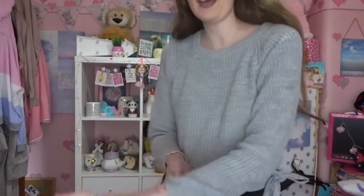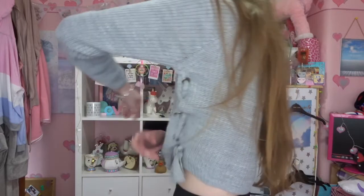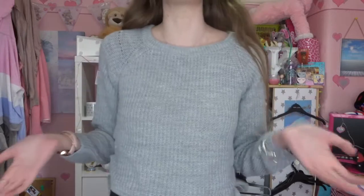So this is the cropped jumper, obviously with the bow detailing at the side. I don't know what you would call it. I have worn this quite a few times since I got it and paired it with shorts. I really like this, it's comfy, and obviously it's good to pair with shorts because in England it's not that warm. So just having something thick on your top half helps out. It reaches the end of my arms and it just fits really nicely.